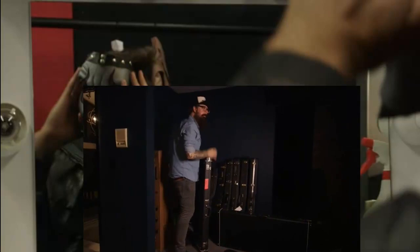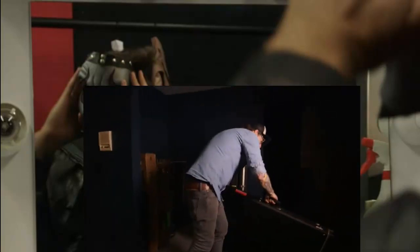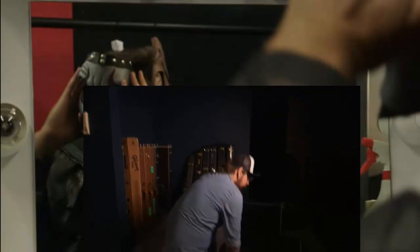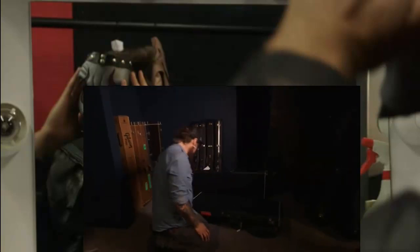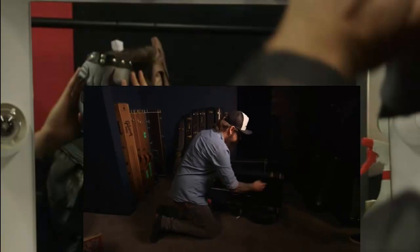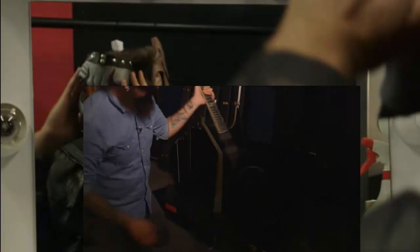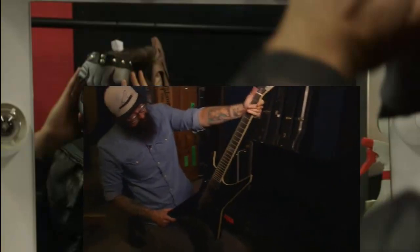Well, there's a Les Paul hiding back there. They sent me this guitar as a present, which I thought was really cool, but it's nothing that I would have ordered. But it's the Kelly. It's the Black Kelly that I used to play on the Iowa tour.